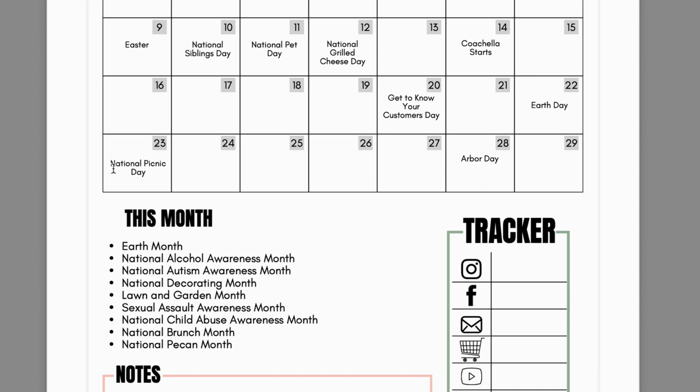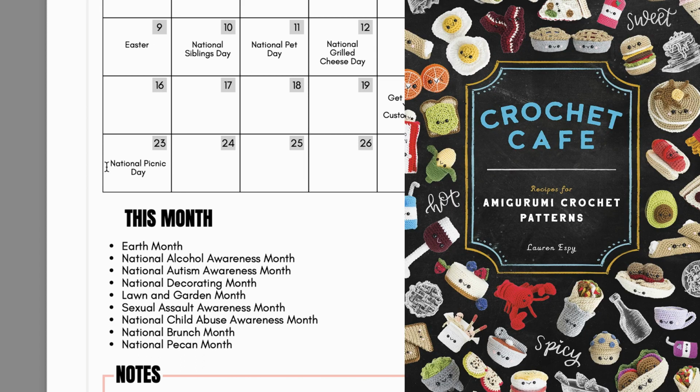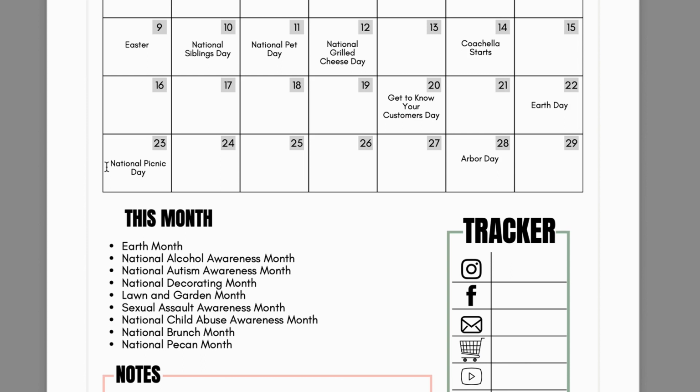National Picnic Day is on the 23rd. This would be another really fun time to show your amigurumi if you sell food things, and I highly recommend the Crochet Cafe book by my friend Lauren Epsey. If you do sell food things and you need some new patterns, I will put a link for that down below. You can get it on Amazon. It's a very good book full of amigurumi foods.